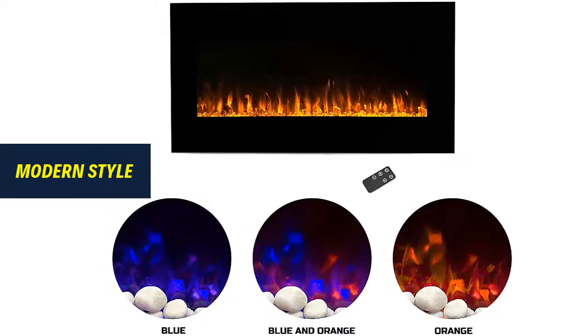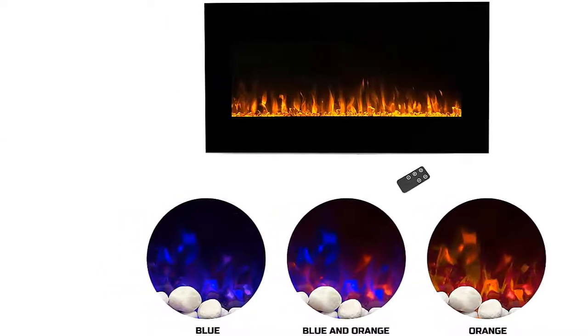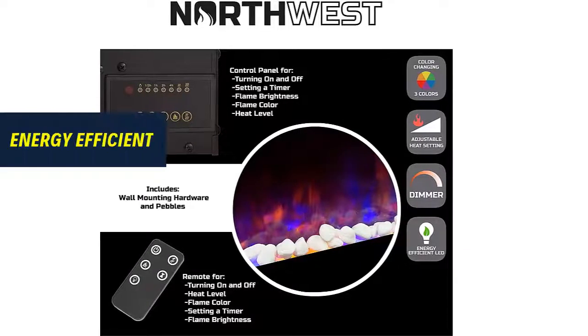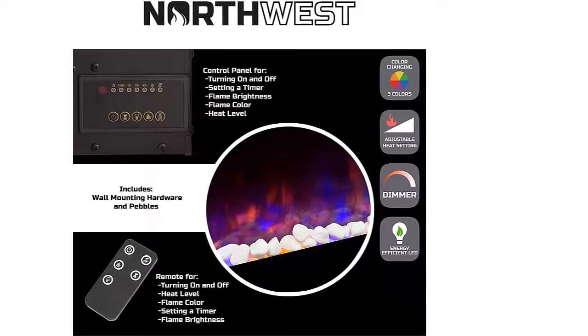Modern style, this sleek indoor fireplace comes with your choice of stone pebbles or acrylic crystals that add a touch of modern style to your home. The color-changing flames can be set to blue, orange, or a combination of the two to suit your decor. Energy efficient, this fireplace uses top-vented LED flame technology that will heat any room up to 400 square feet.